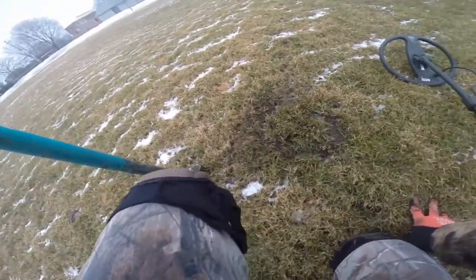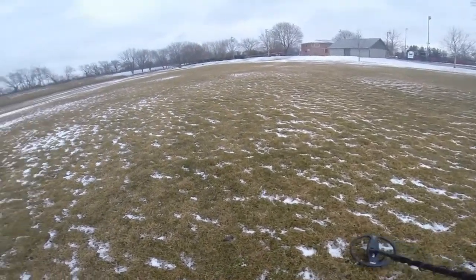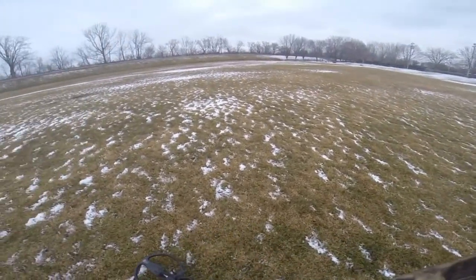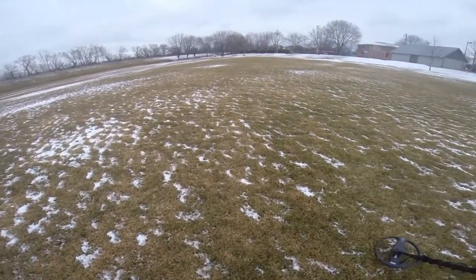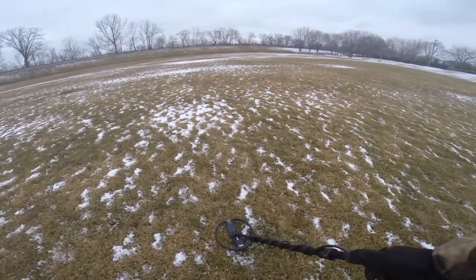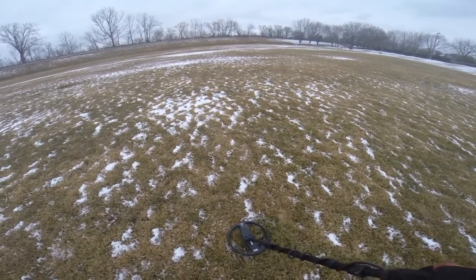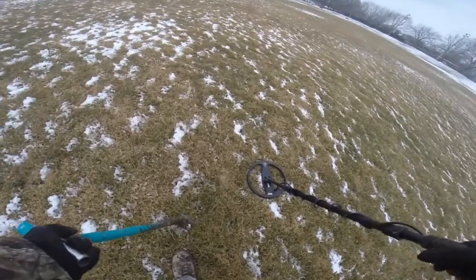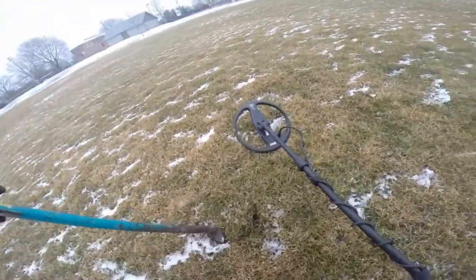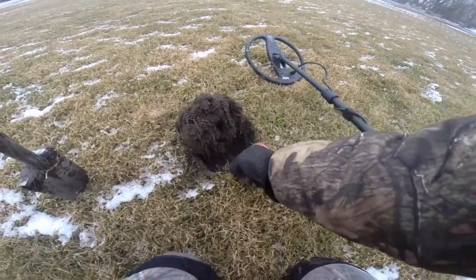I didn't hunt over here much in the fall. Actually, last year was a weird year, the way my shifts and stuff worked out. So after July, I don't think I got out too much. But this year I plan on going full bore with it again. Another good hit. Yeah, I like this machine because I don't like wearing headphones too much. And as you can tell, it's got good audio on it.